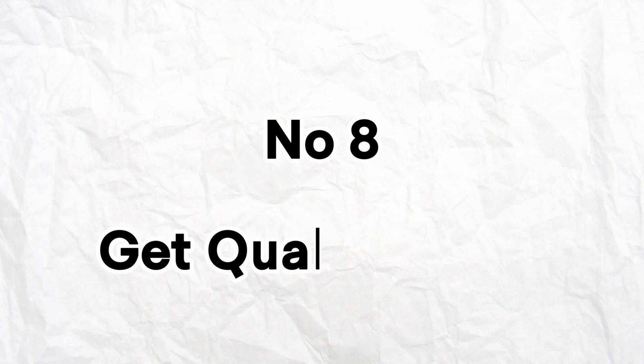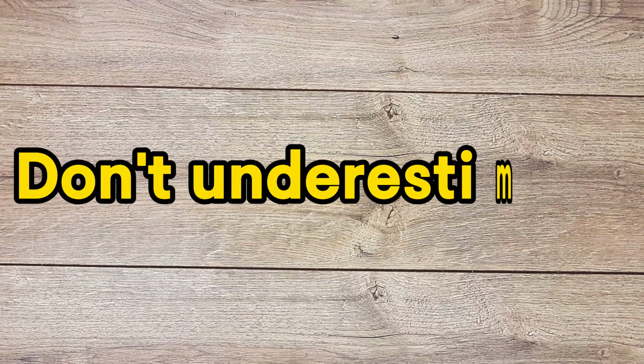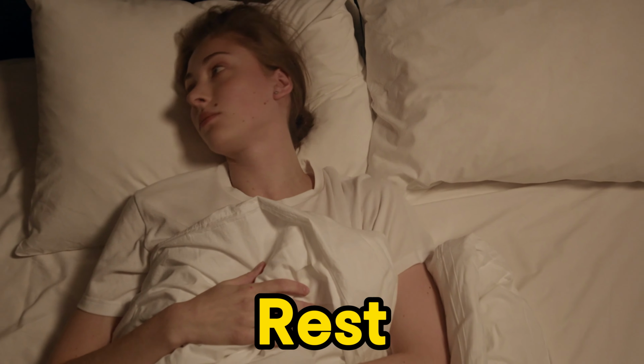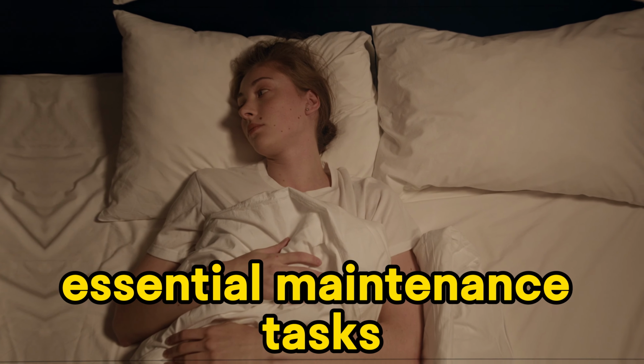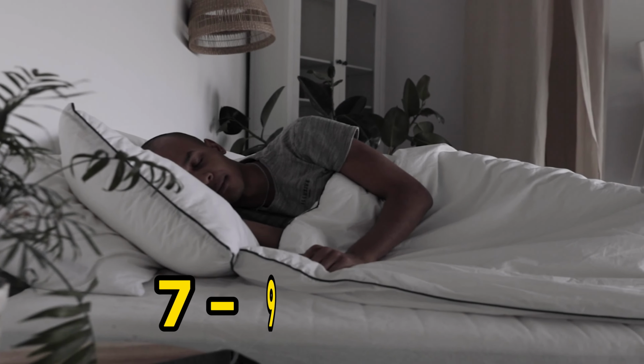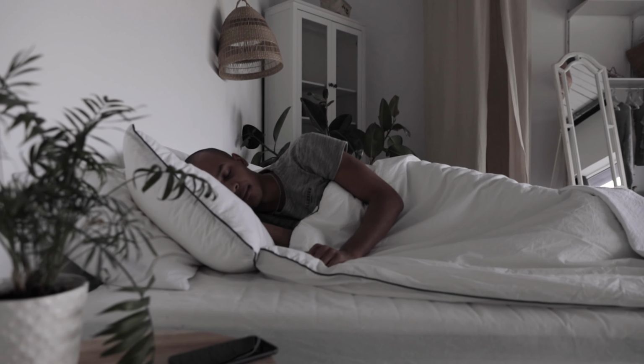Number 8. Get quality sleep. Don't underestimate the power of a good night's sleep. While you rest, your body carries out essential maintenance tasks, including liver detoxification. Aim for 7 to 9 hours of quality sleep each night.